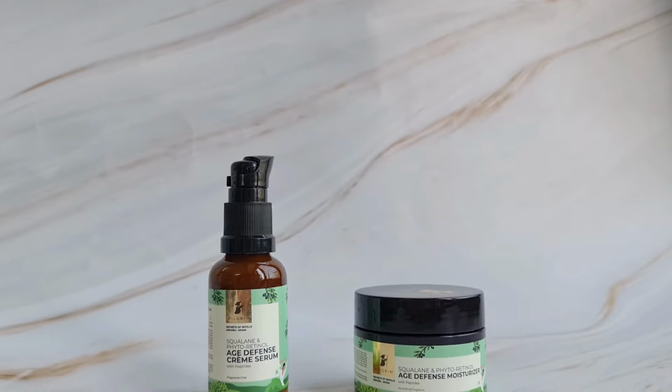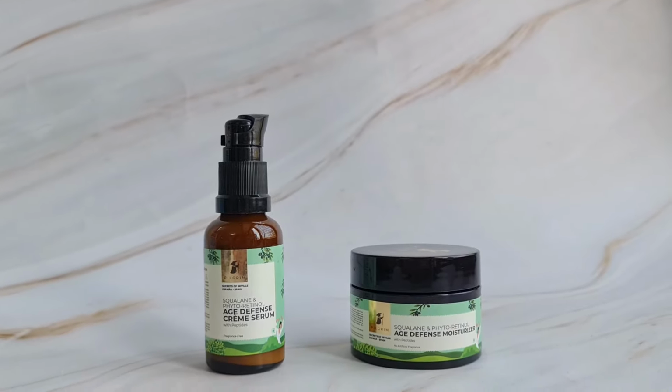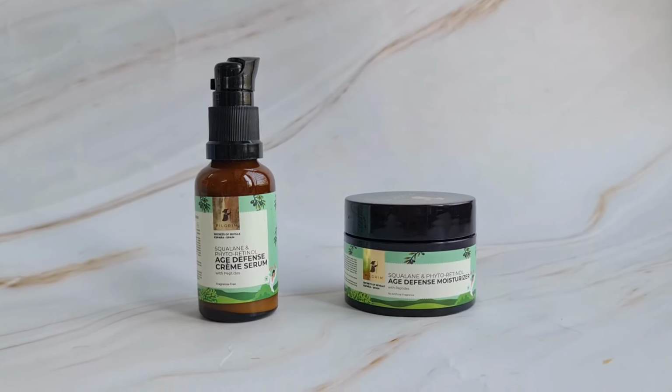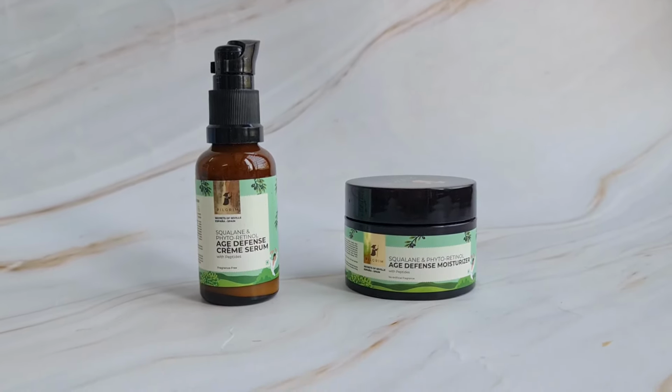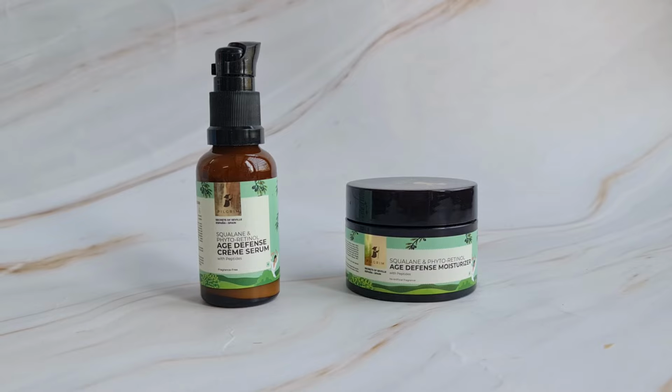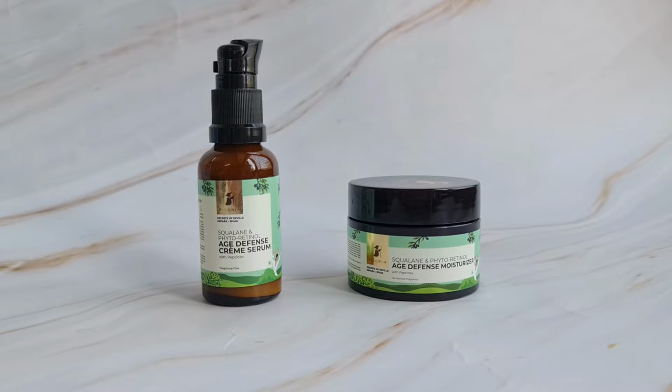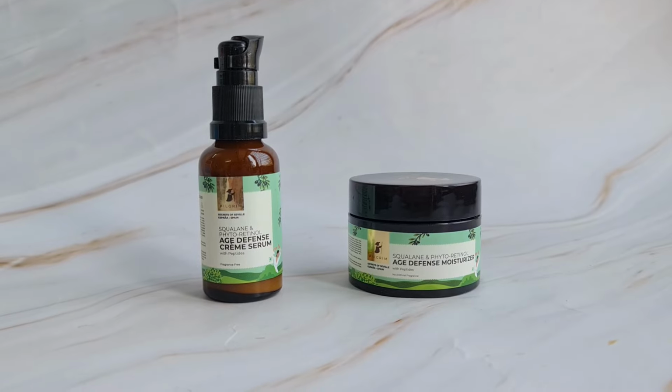So for my daytime skincare routine, I love using the Pilgrim Squalane and Phyto-Retinol Age Defense Moisturizer, which also contains peptides. And for my nighttime skincare routine, I love using the Pilgrim Squalane and Phyto-Retinol Age Defense Creme Serum, which also contains peptides and which is also fragrance free.